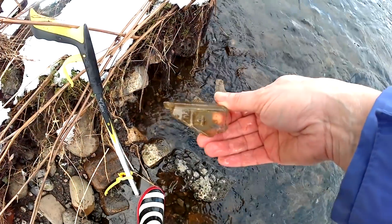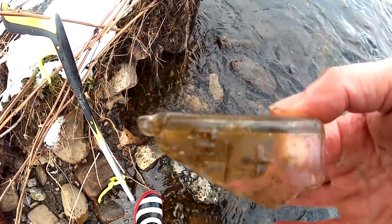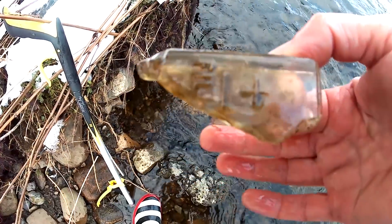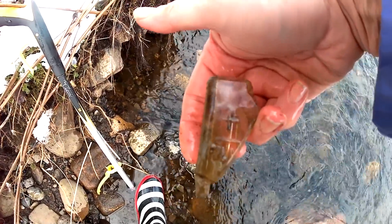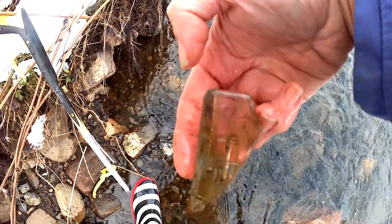Right. I found this. Now, for all you people who often find glass bottles, you're probably not that excited by this, but look, it's a really nice find for me because it's closer than I've ever come to getting a glass bottle. And it says on here, oh no, this is actually, I think, one of those glass batteries, because it's got positive, possibly negative there.